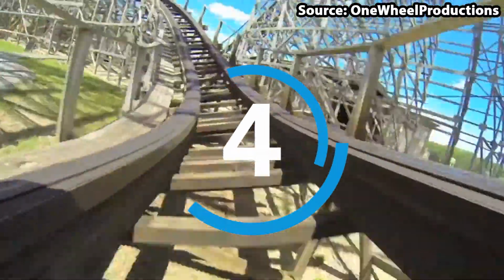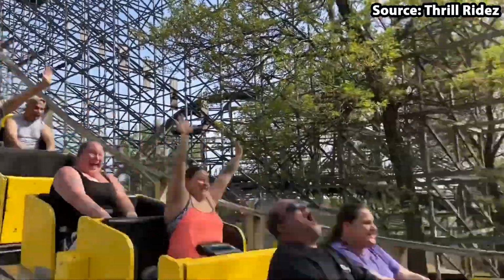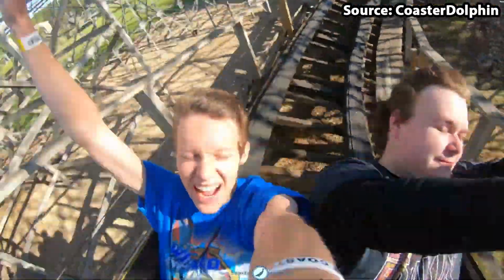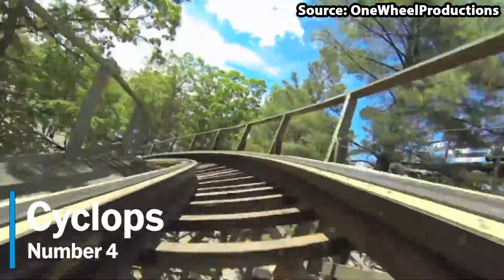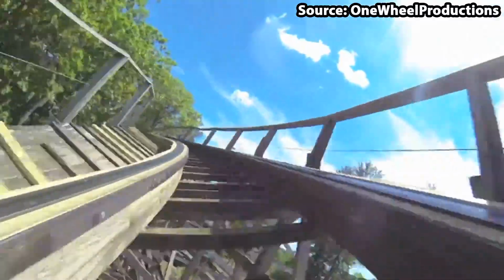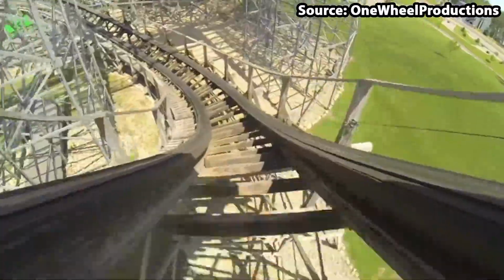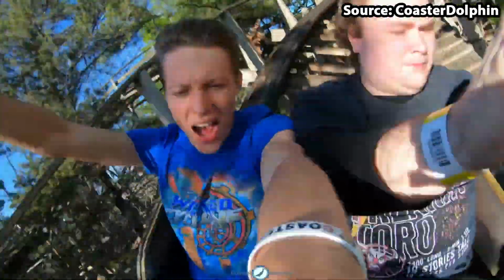If Pegasus did not get you scared enough though, and you are still looking for even more thrills at the park, then do not fear, as our number 4 spot, Cyclops, has quite literally taken the word thrills to the next level, and here is how. Now of course it would not be a wooden coaster without many big drops, sharp turns and airtime hills, and this ride is no exception.